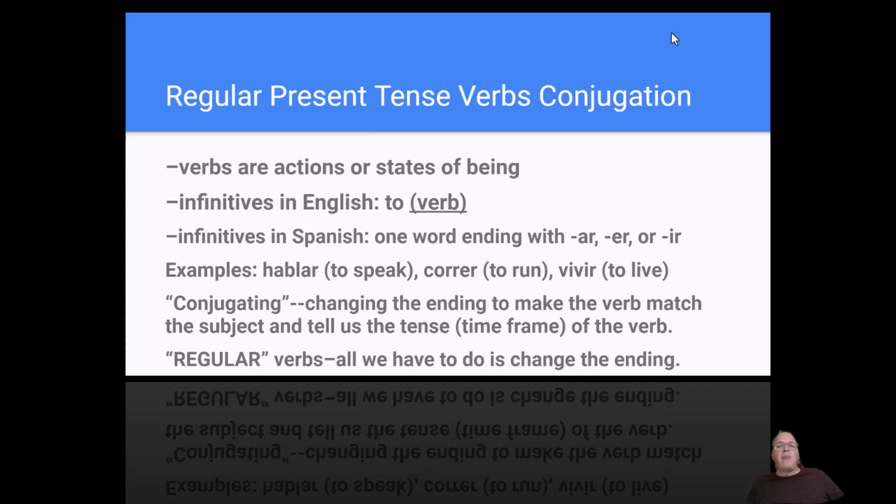So tense then is one thing I can do. Well, right now I'm just looking at how do I say things in Spanish in the present tense. Once I conjugate a verb, that is, once I change its ending and make whatever changes in it I need to make it match whoever is performing the action of that verb, then the other thing I'm going to be able to tell is, is this present tense? Is it past tense? Is it future tense? Is it one of the other tenses? So conjugating my verb is going to tell me both of those things.